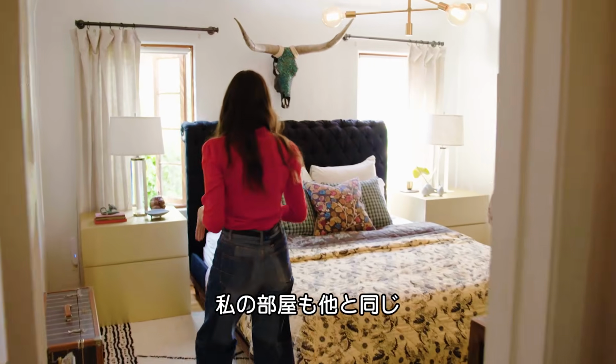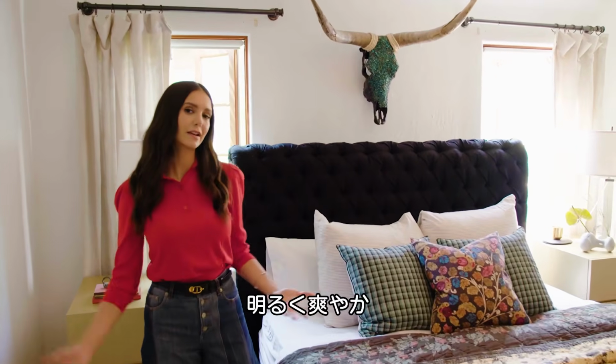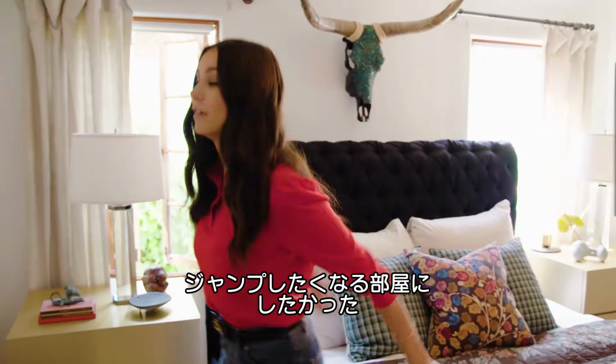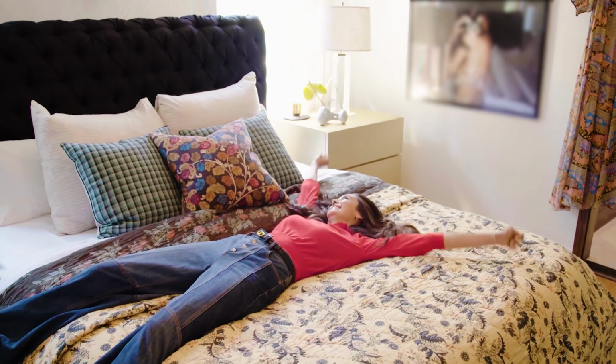So my room is similar to the other room. It's open, light, airy, and I wanted it to feel very inviting, very jumpable. Oh, so cozy and inviting.